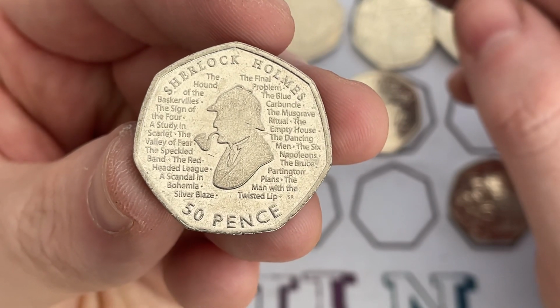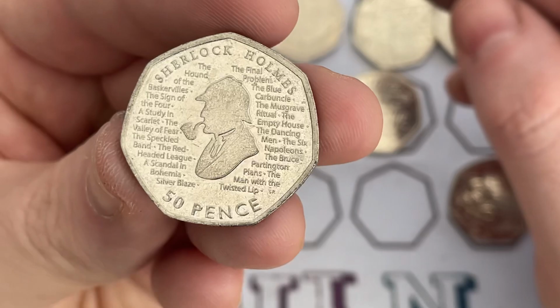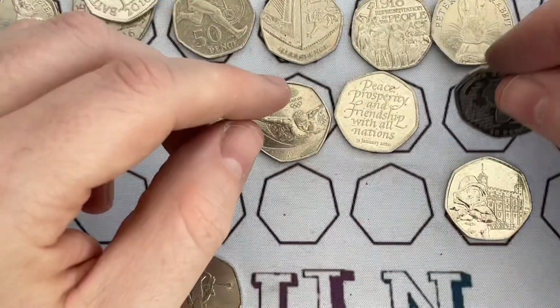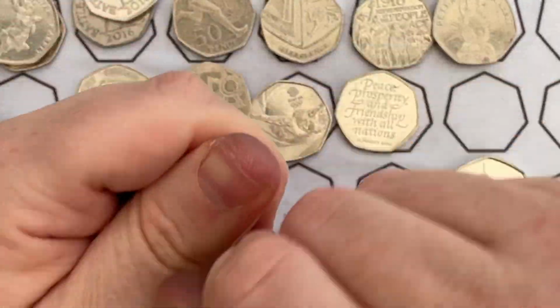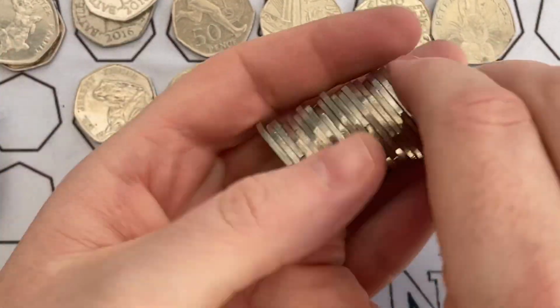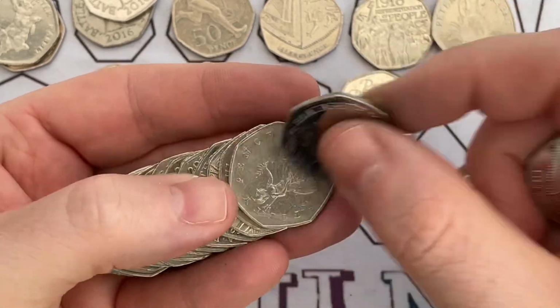So the Hound of the Baskervilles, the Sign of the Four, etc., etc., written by Sir Arthur Conan Doyle. And if you want to go to Sherlock's house, you can. You can go to Baker Street in London and visit it. Additional fact: I don't think it was the original Baker Street, because obviously he's not real. He is just a fictional character.